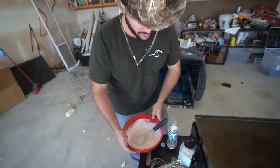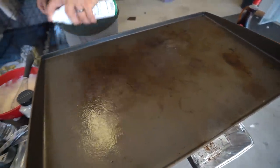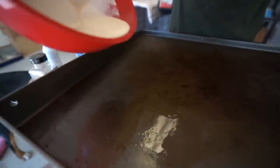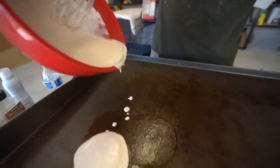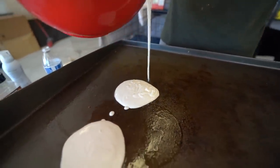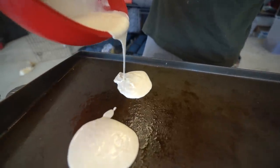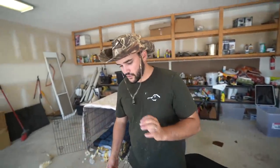She's mixed up. That's gonna be a lot of pancakes. Hopefully you're hungry. Give her one of these guys. That's gonna be the pancake side. And let's see how hot this thing is. Oh yeah. I like cooking on this thing. You can cook just an obnoxious amount of food. All right, we'll start with three, just in case the griddle is too hot, too cold.